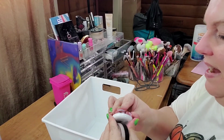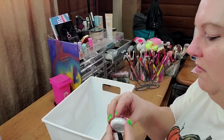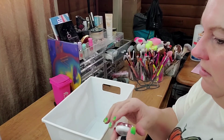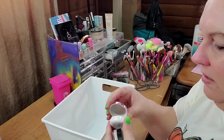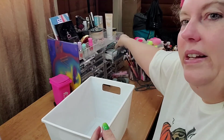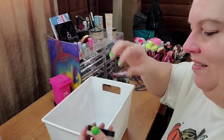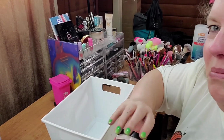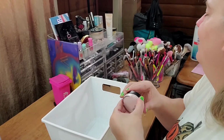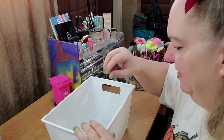I'll use this every now and again, but y'all, this little itty bitty thing was so expensive, it was stupid. Oh, but it smells so good, y'all. Oh my God, it smells so good. That stays over in here, in case I want to use it one day, every other couple of months. We'll just stick with this one. It's cheaper. Okay. So we'll put that right there.